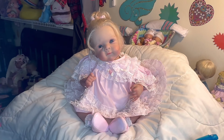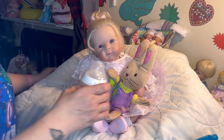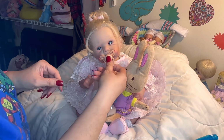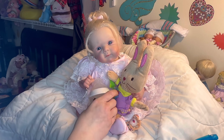Let's make it look like that. Boy, are those going to be cute photographs. Wait till the end. We'll have a bunch of photographs for her. Let's give her her bunny, and let's give her her bottle and her pacifier. We'll put that just kind of right there. And then I'll show you how the passy works. Works perfect for her. But we're going to go like that so you guys can see her. Let me turn this around just so you can see the Tommy Tippy.